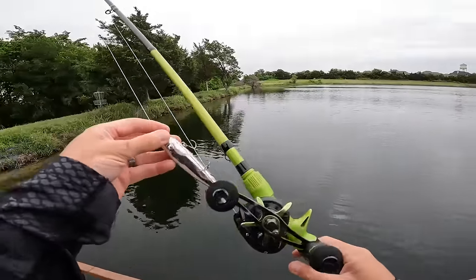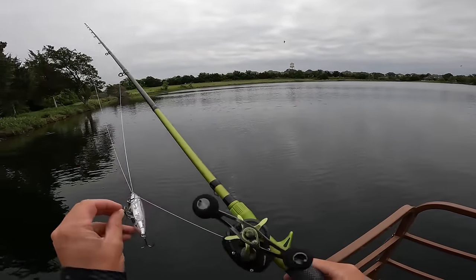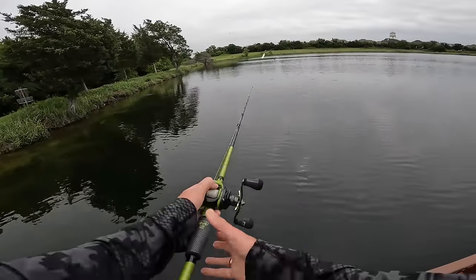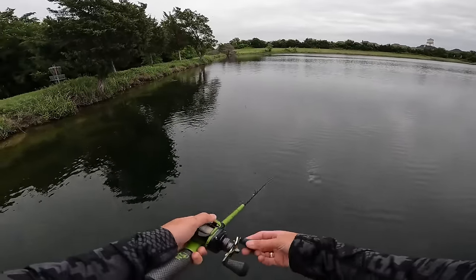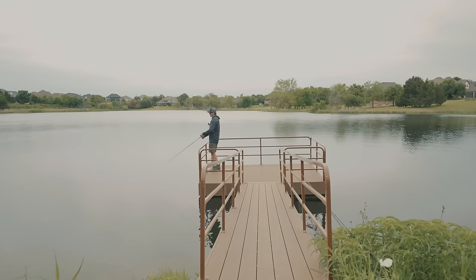And I'm gonna start with a topwater walking bait. And because it's not too windy and because it's really clear water, I'm gonna go pretty slow with this bait. I don't know what the temperament of the bass in this body of water is like. And so I'm not gonna try to rattle their brains with a hard knocking, fast moving topwater.